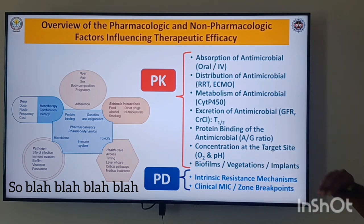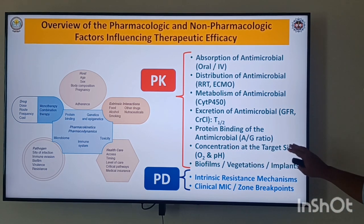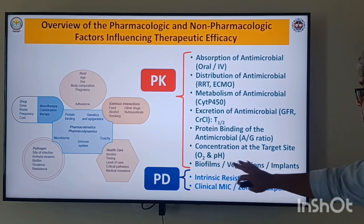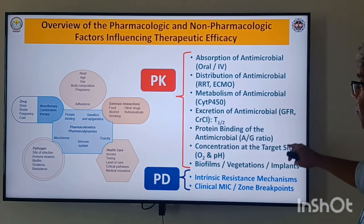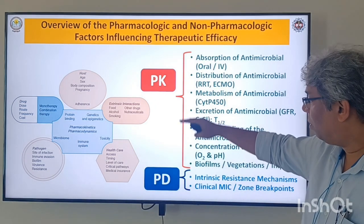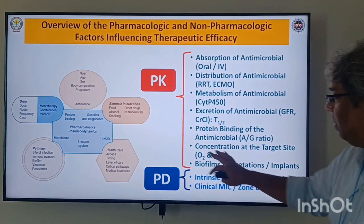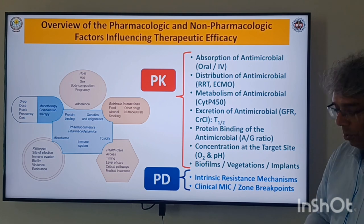Then of course the concentration of oxygen and the pH at the site, and the concentration of the antibiotic at the target site will also affect the outcome. What is the oxygen concentration, what is the pH, what are the different biofilms which are present, if there are any vegetations or not, any implants or not. So all these factors influence the pharmacokinetics, what the body does to the drug. And then in the end, whatever the amount of drug that is left at the site of the infection, those parameters come under the pharmacodynamic, which are intrinsic resistance mechanism, the clinical MIC or the breakpoint zones, all these other pharmacodynamic parameters.